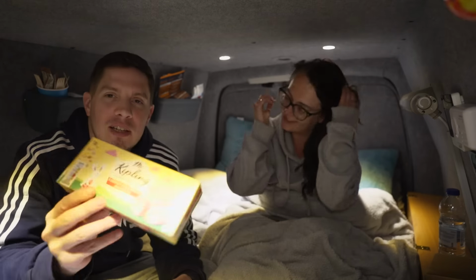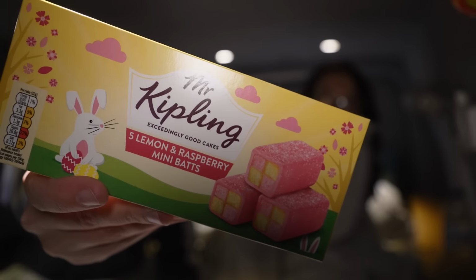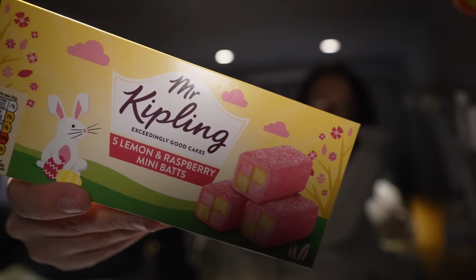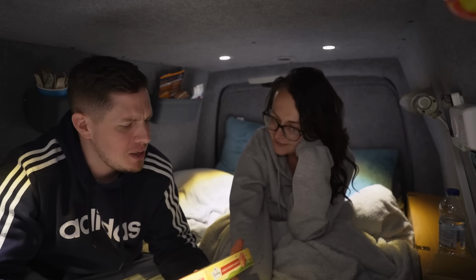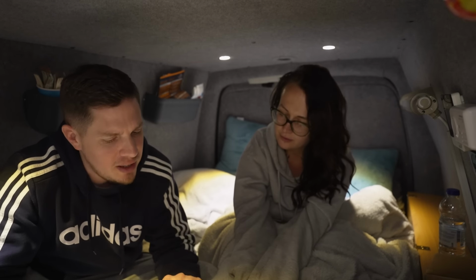Right, we found these earlier. They are, what are they? Moist lemon-flavoured checkered sponge wrapped in a soft raspberry-flavoured paste. Paste? Yeah. It's going to be marzipan. Oh, hold on. So a paste. Hold on a sec. We've been conned. That's flavour paste. There's no marzipan. These are not authentic batty bees. Oh.